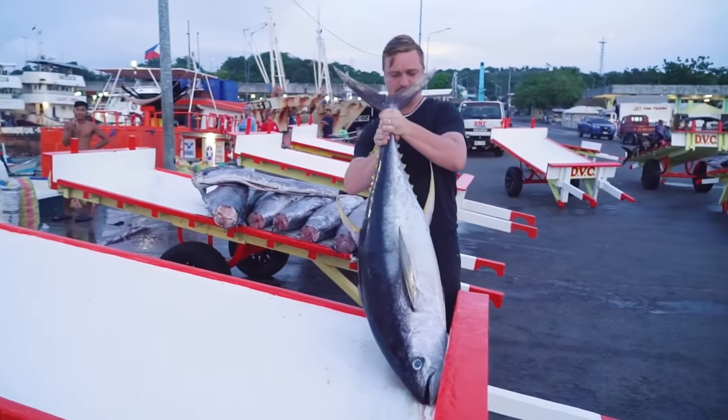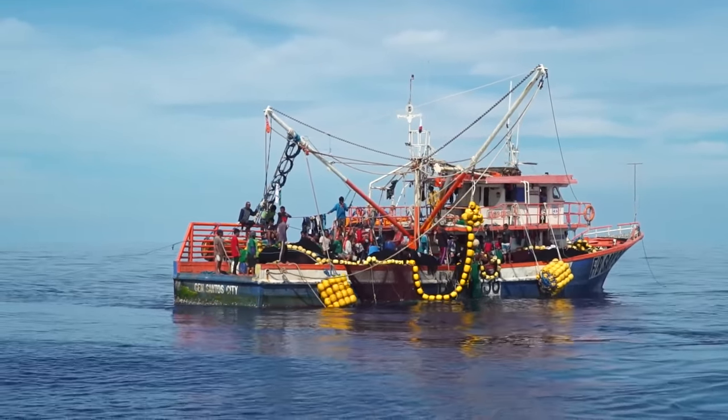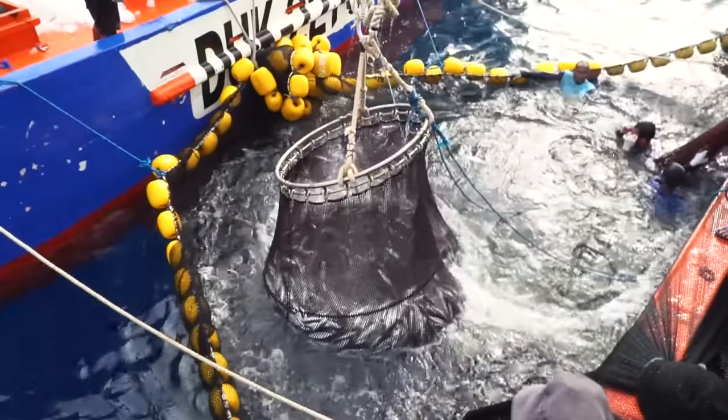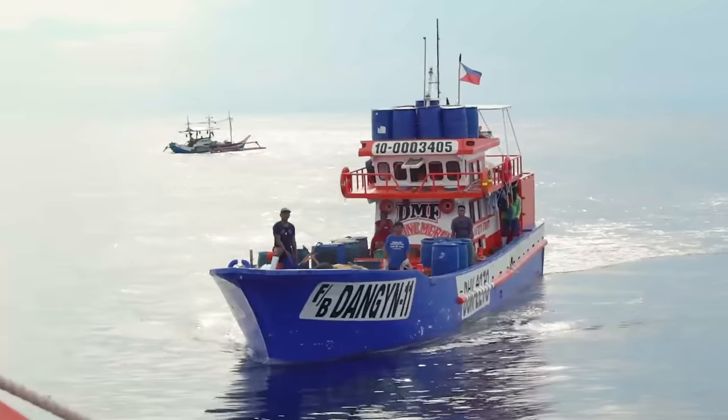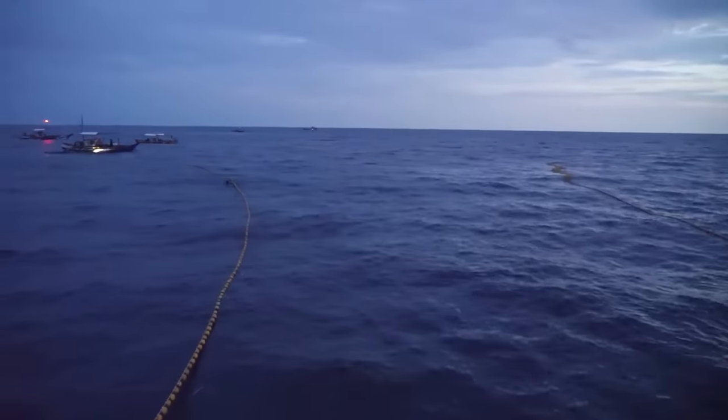That's pretty heavy. I've spent 3 days on board the mothership in the Mindanao Sea. Yesterday, we caught a massive haul of tuna, but not quite enough to fill the fish carrier. So today, we're gonna fish again.